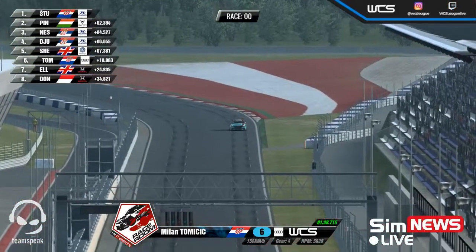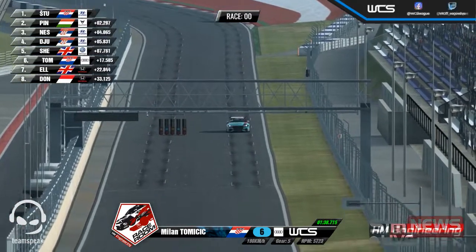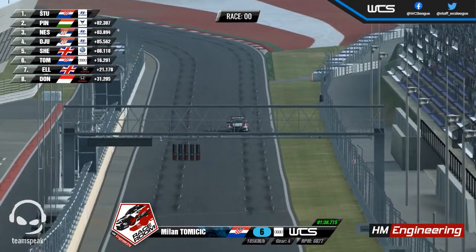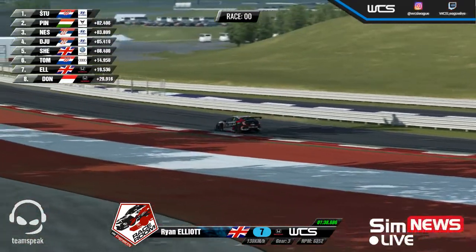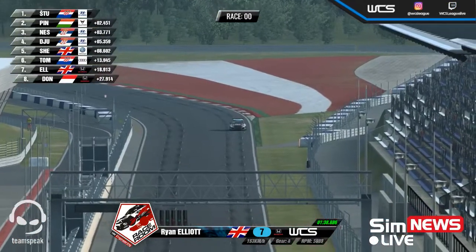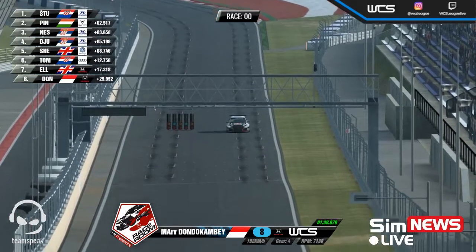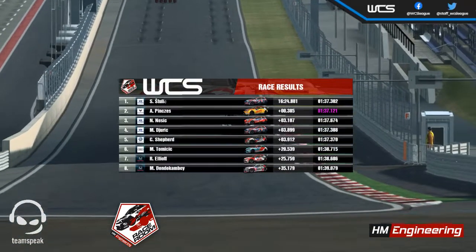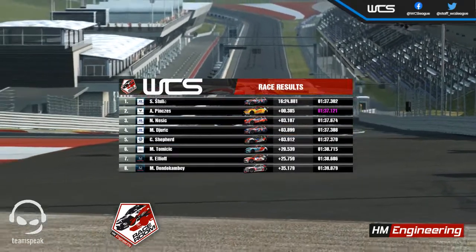What a finish! Stulich wins, followed by Pincers, Nesic, Juric, Shepard, Tomicic, Elliott, and then Dondakambi is going to round out the field in 8th position. What a finish we just saw between Juric and Shepard there for 4th and 5th positions, and also between Stulich and Pincers, who were fighting the entire way. That was an exciting first race, as I was expecting to happen, and we've got 2 more exciting races to come for you, so don't go anywhere as we go for a quick advert break.